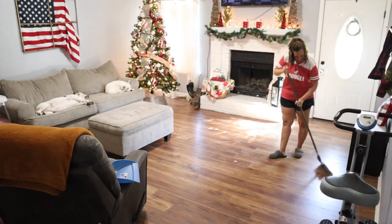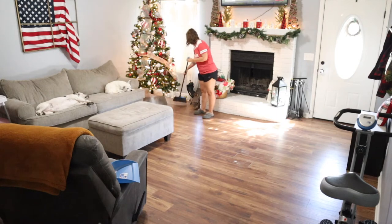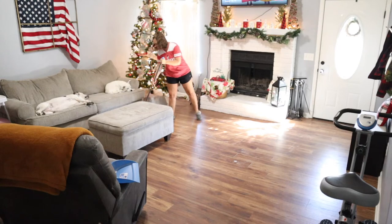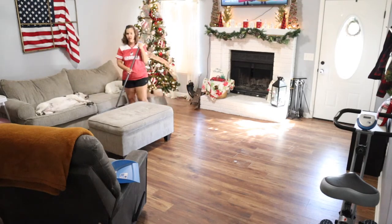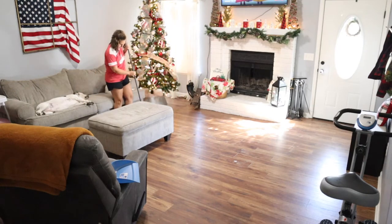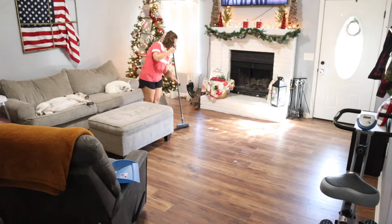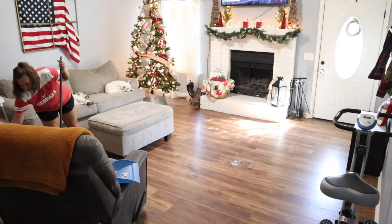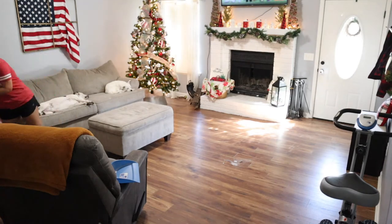Moving on to the living room area, I'm sweeping and mopping all the floors now. Our floors get so dirty between the dogs and the kids, so I feel like I do this all the time. I'm just doing that now, and then I'm going to be cleaning the kids' bathroom. I actually had a few other things on my list that I wanted to get done today, but it just didn't happen in today's video.